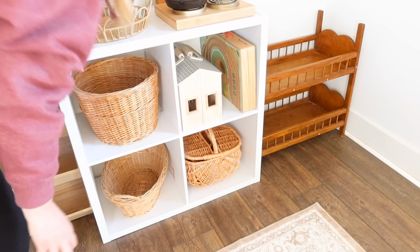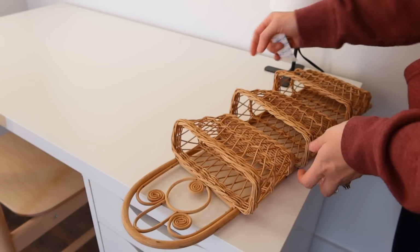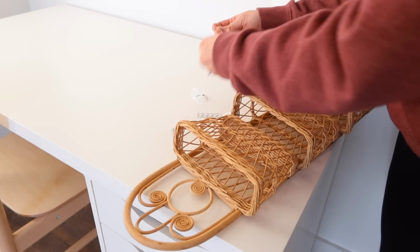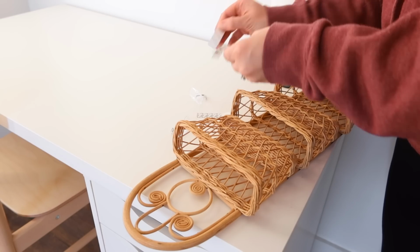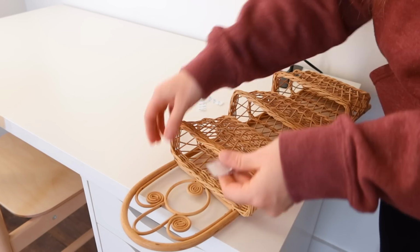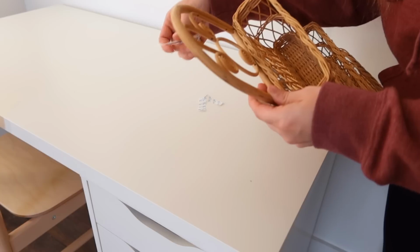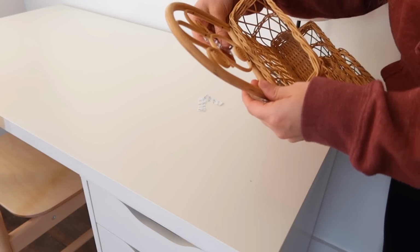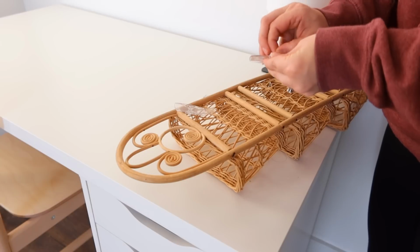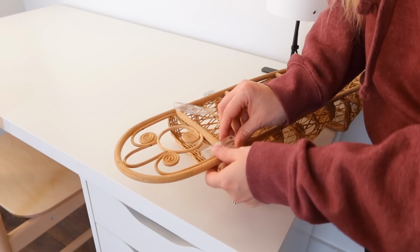Another thing that I am trying to focus on is being more budget friendly with our children's play spaces. We do a lot of thrifting and antiquing, and my daughters love doing that with me because we're always looking for things they can use in their play space, and I will point out those things as I walk through the room.